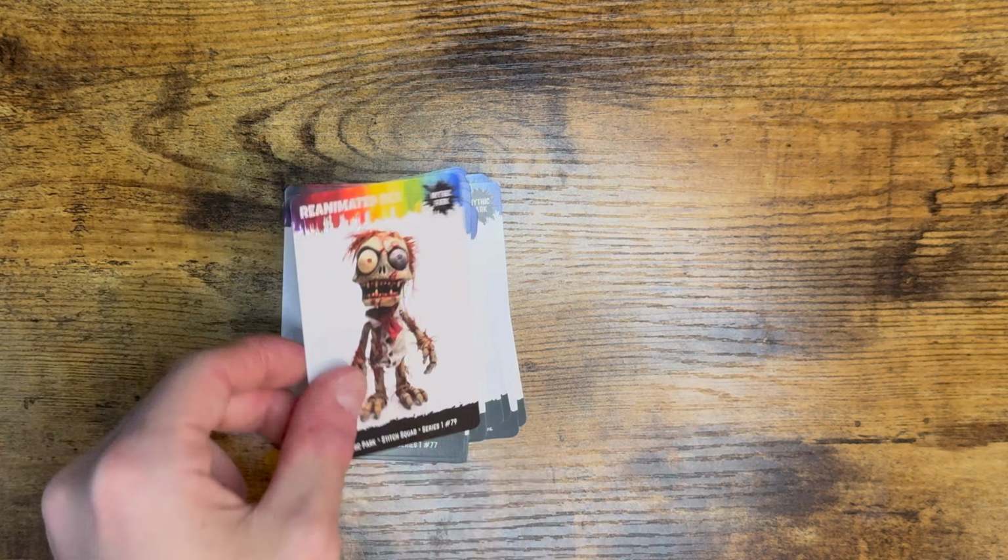All right, so we got another common card with pack number 4. Abhorrent Abe is another ooze card, so 1 of 11, Abhorrent Abe. 10 of 11 we have. Very cool looking card, Abhorrent Abe. So that's 10 uncommons we got so far.